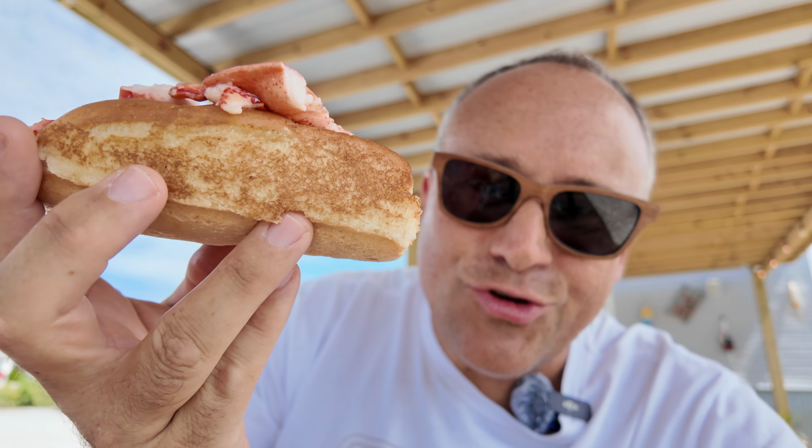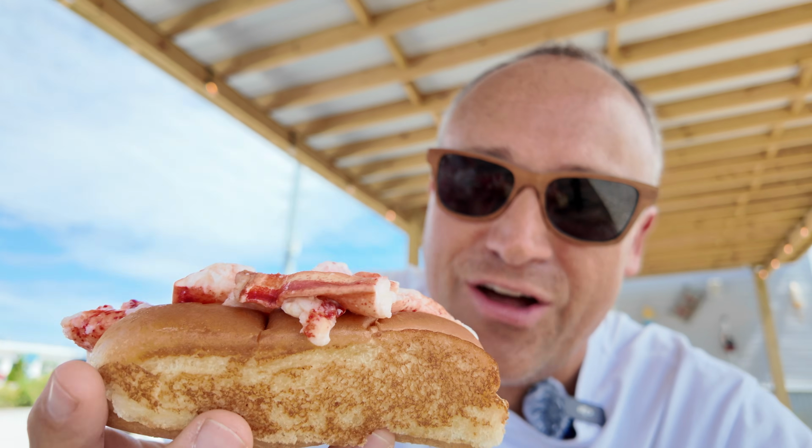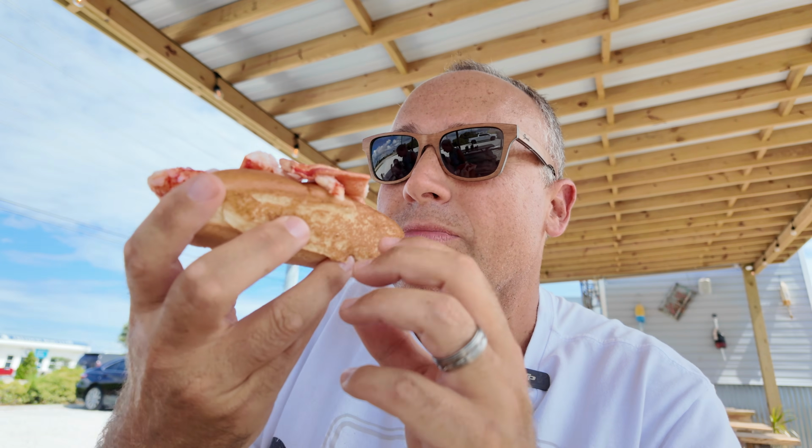All right, and right here is our lobster roll. Look how nicely toasted, buttery goodness that is right there with all that Maine lobster piled high. Bon appetit, let's try this. This is my first Maine lobster right here. Here we go. Lobster roll, here we come. I'm a fan. This is so yummy. Oh, this is very good.